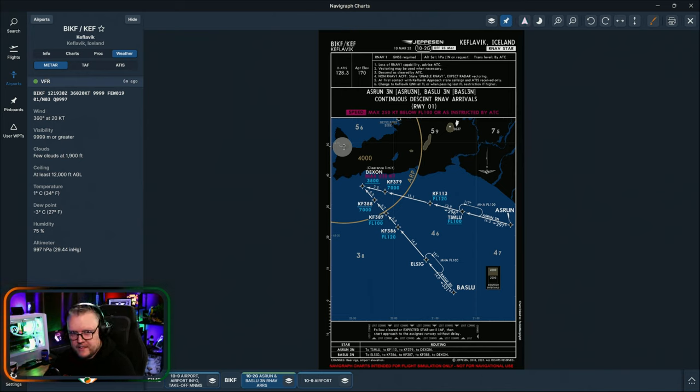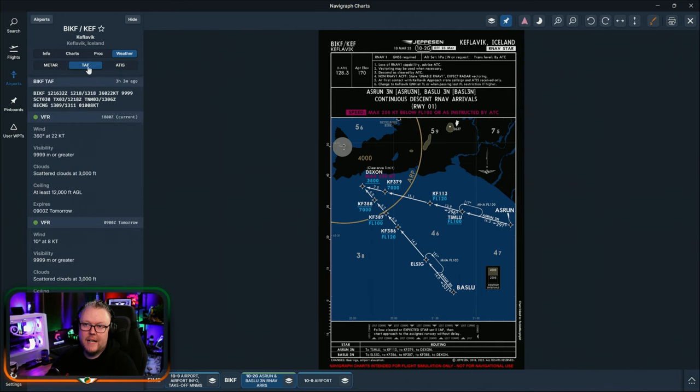Now, it's all well and good getting the weather for what it's like on the ground. However, we could look at the TAF, the Terminal Area Forecast, your weather forecast. This is going to tell us what it's going to be like over the next little while. So we can see winds 360 at 22 knots. We've good visibility, scattered clouds at 3,000. And that's going to be the way it is until tomorrow. So it's going to be coming, let me see, 010 at 8 knots.